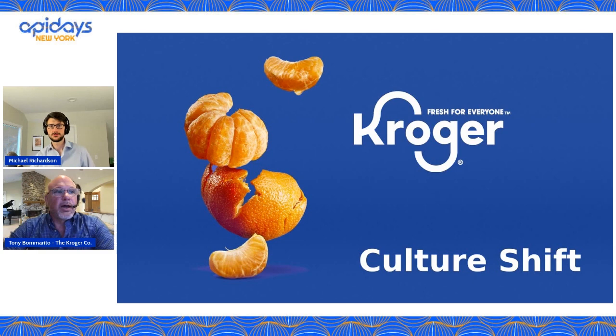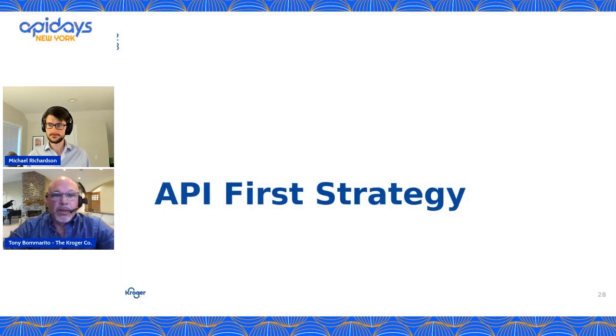And then culture shift. This is extremely, extremely important to our organization. And probably none of the stuff above gets done without a shift in the culture within a large organization such as Kroger. One of the first components of this culture shift we focused on was API first strategy.